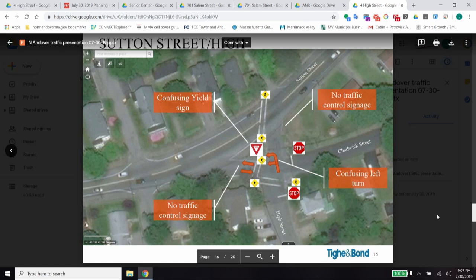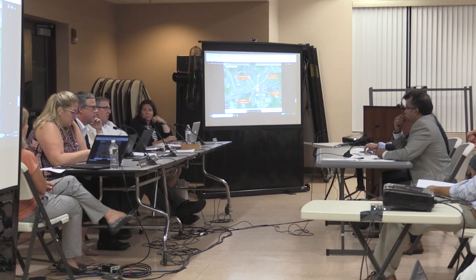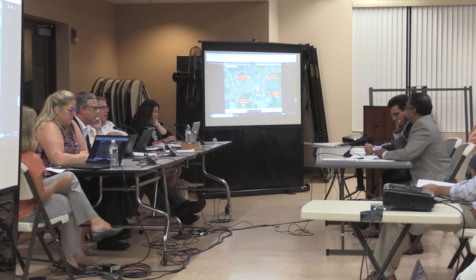So there's clearly no definition of what drivers need to do. One of the things we have identified, though we haven't resolved it yet, is that we'll be working with the town and the DPW staff to figure out if there are ways to improve that condition with signage, pavement marking, and directional information, so that the confusion is reduced and the potential for crashes is reduced. Basically, what you try to do is set up 90-degree angles. That's a large part of the problem here: you don't have any 90-degree angles.